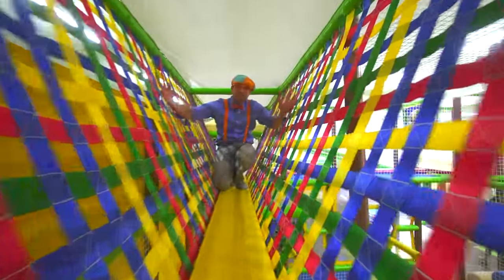Whoa! Look at this! This looks like the base of a boat. And this is water, see? That is one cool boat. Okay, let's continue to crawl.